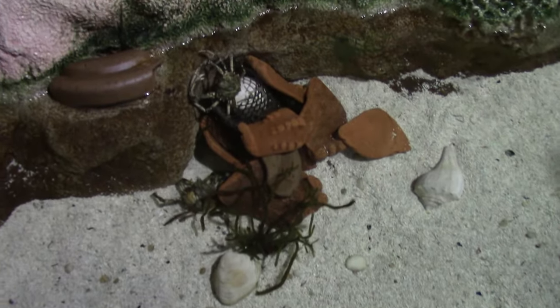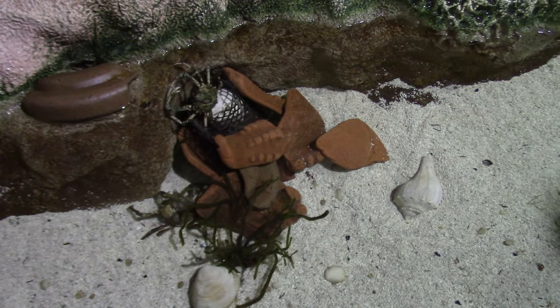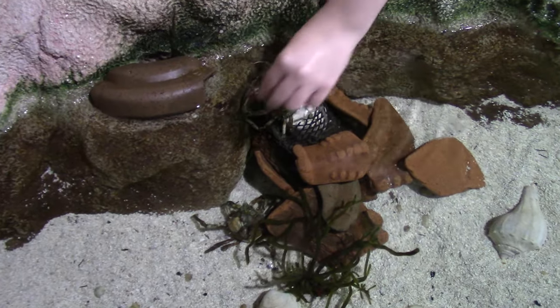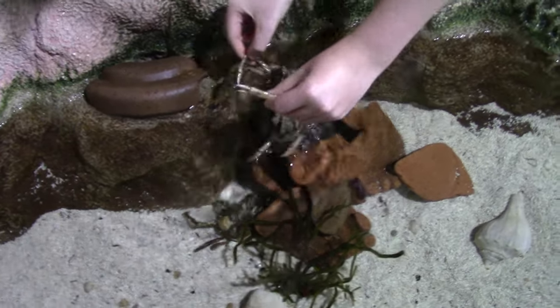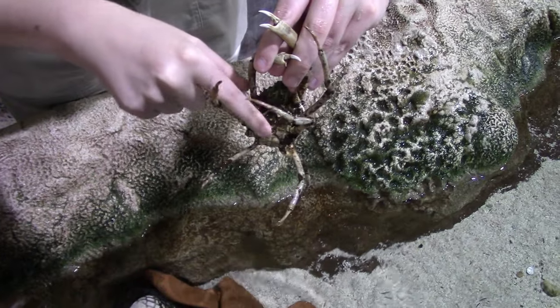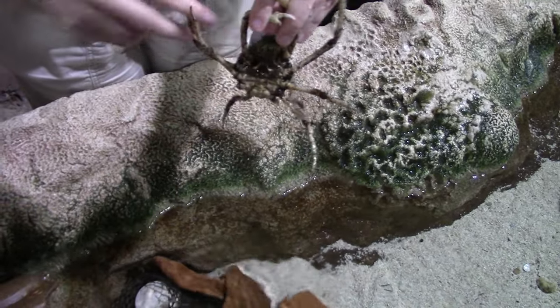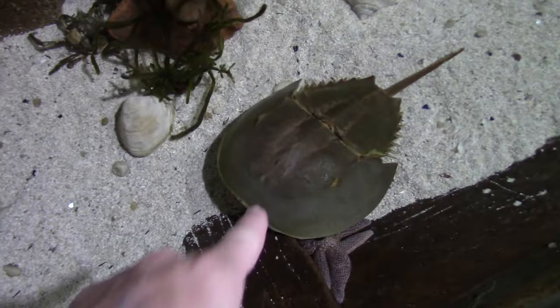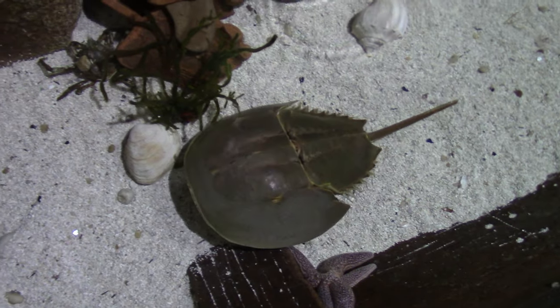Got another touch tank here. You can touch anybody in here. Okay. You just don't want to pick anybody up. What's this guy here closest to you? This is a common Atlantic spider crab. He is a male, and we can tell because he has the larger pinchers. Ooh. And he has this rocket ship shape down here on his stomach. Yeah. We'll tell horseshoe crab. You can't hurt me.